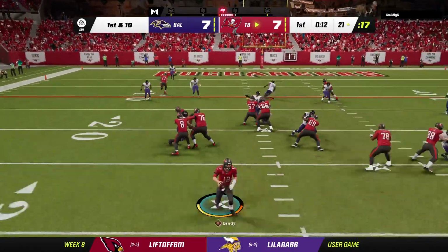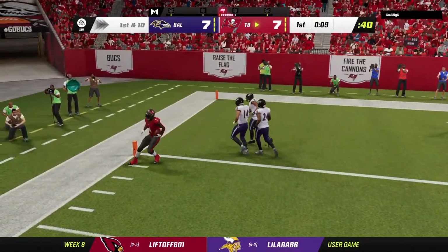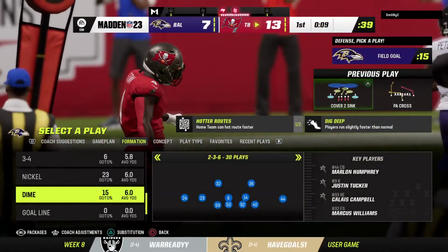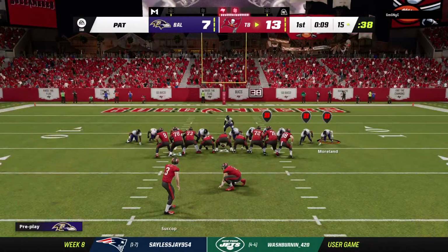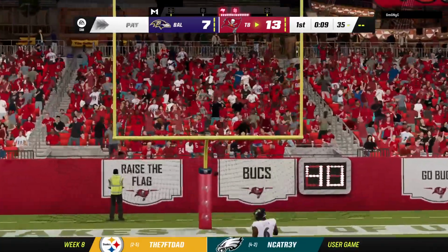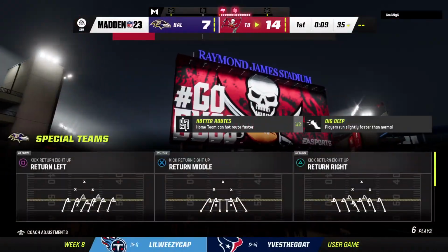Fakes the give to Fournette. Now Brady. That is caught. It's Chris Godwin. And in for the Buccaneers touchdown. Chris Godwin from 21 yards away. And the Bucs have moved out in front. Extra point up and good by Succop. And that makes the score 14-7.